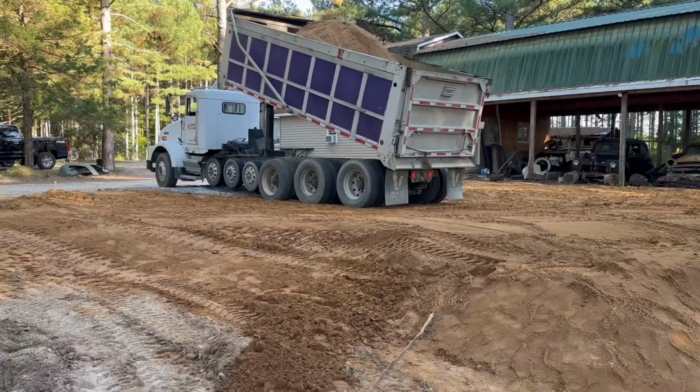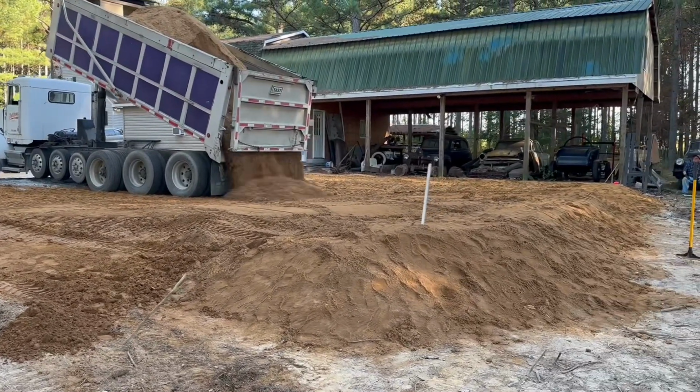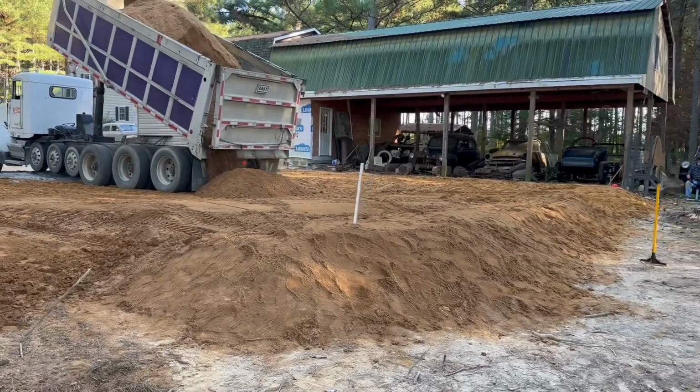I refuse to think we need saving. Something good will come from creation. 200 tons of dirt just to level this up.